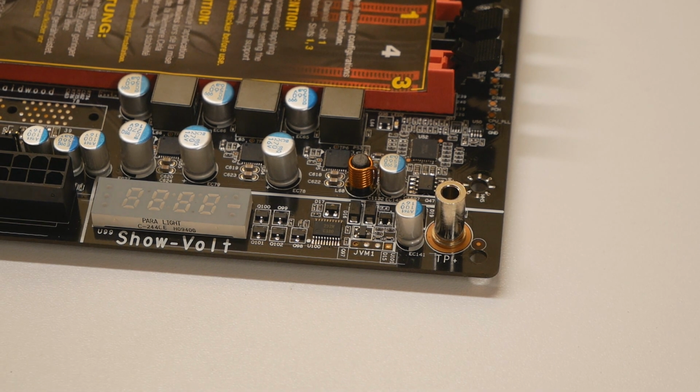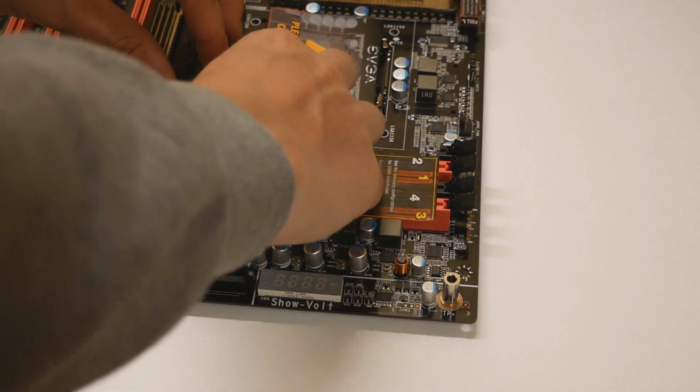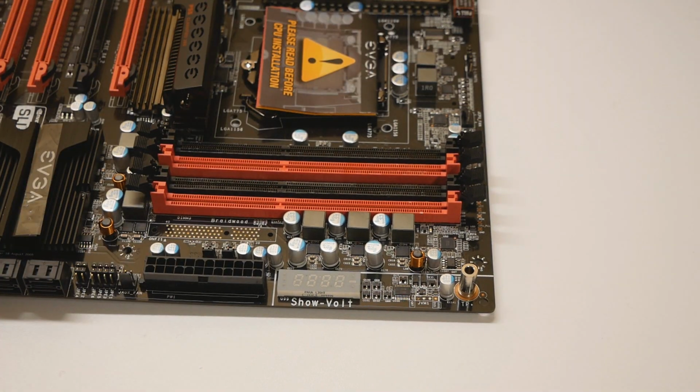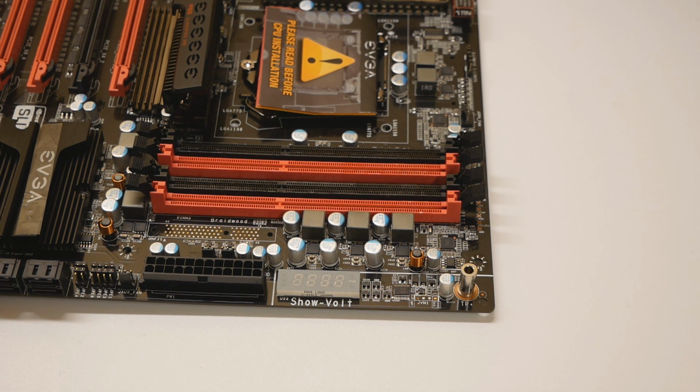Yeah, maybe we could actually remove the stickers already. So those are pretty much the biggest features of the board. I don't actually know, do they have it mentioned, but I think on the packaging or on the website they say the maximum official memory speed that's supported is 2600, but that obviously doesn't really mean anything. We have to test it out ourselves.